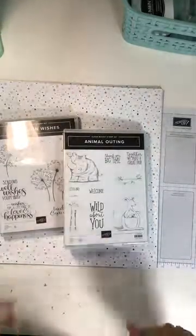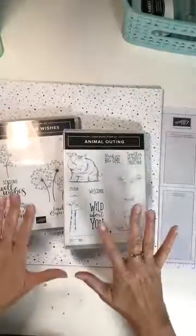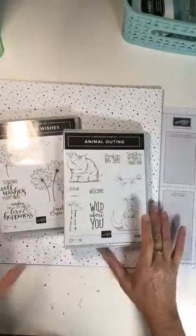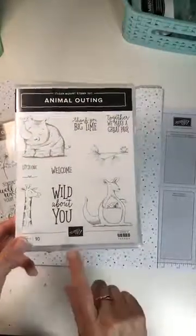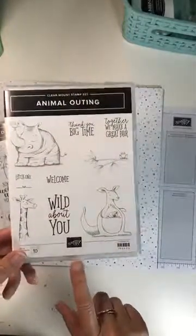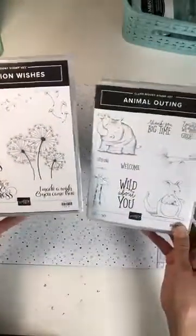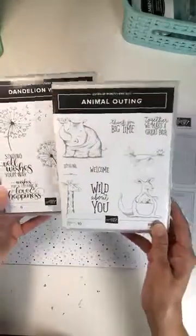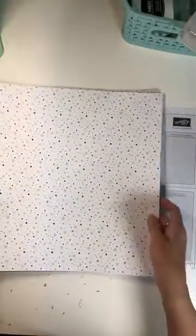Okay, so we're gonna make a card and a bag. Like I said, I'm behind in my baby crafting. Today we're going to use the Animal Outing stamp set and Dandelion Wishes. These two are going to go well together for my little boy baby card. And then we're using this Twinkle Twinkle Designer Series paper, which is perfect for baby crafts.